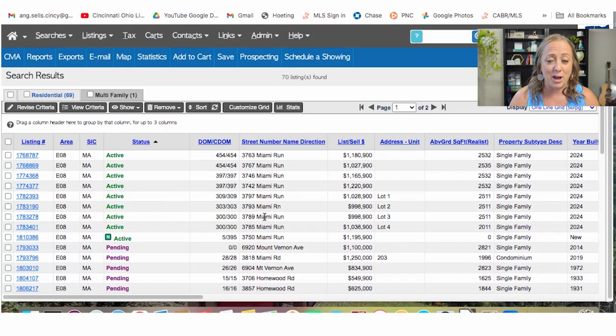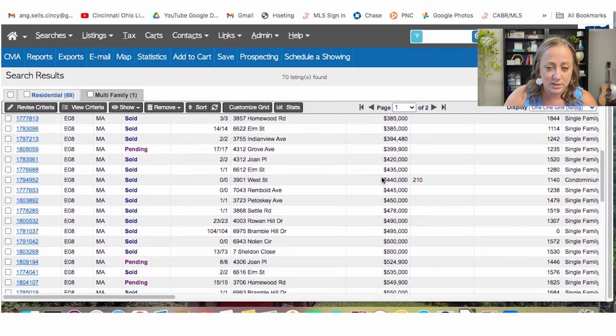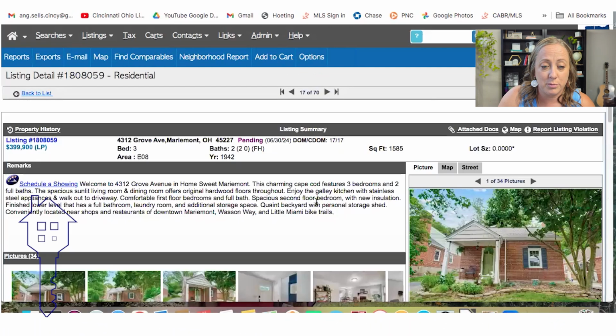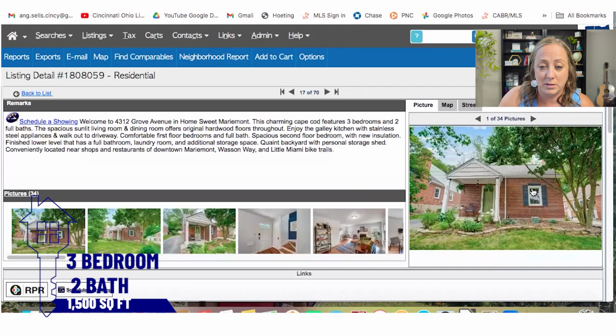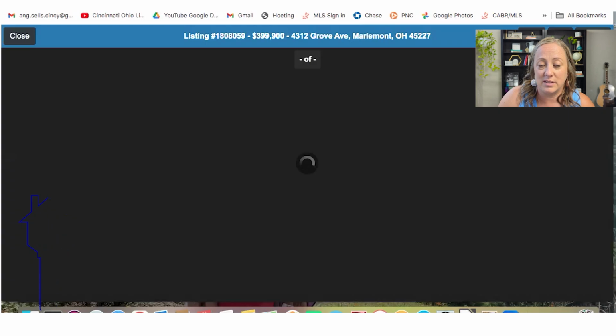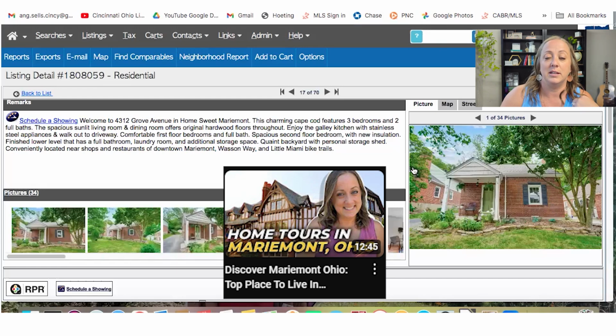So prices right now, as you can see, range from, well, this was the sold. Let's go see. Our lowest pending property that's under contract is listed at $399,900, and that is a 3-bedroom, 2-bath home, about 1,500 square feet. And that is one that I took a look at in my Mariemont vlog tour.